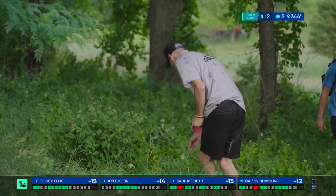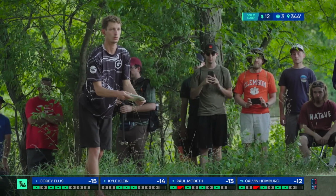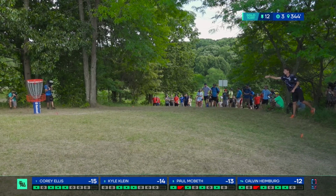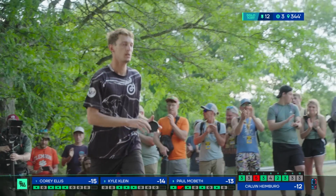Yeah, not many easy ones left. Hole 16 is kind of the only reprieve you get, but hole 12 is the last really good chance you have for birdie on this back nine. And Calvin not going to squander the par putt.